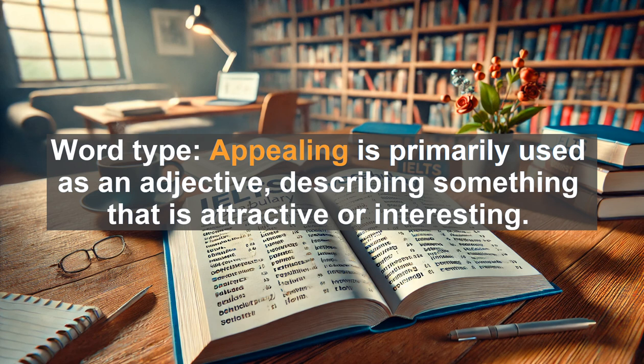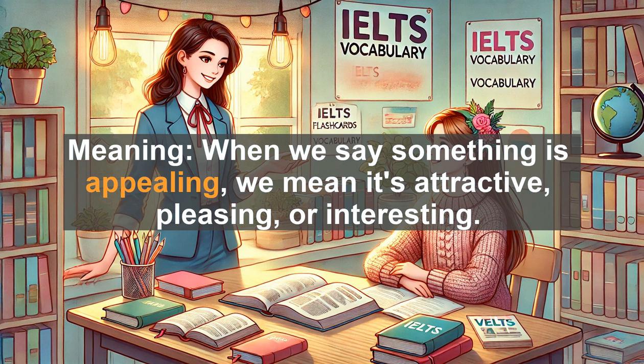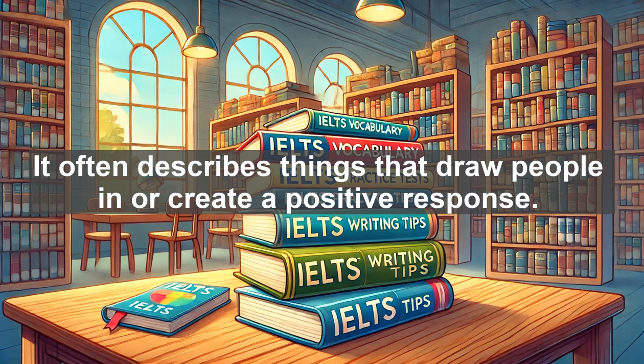Word type. "Appealing" is primarily used as an adjective, describing something that is attractive or interesting. Meaning. When we say something is appealing, we mean it's attractive, pleasing, or interesting. It often describes things that draw people in or create a positive response.